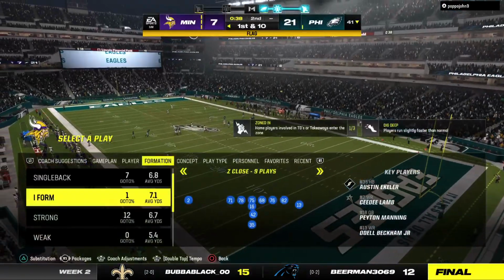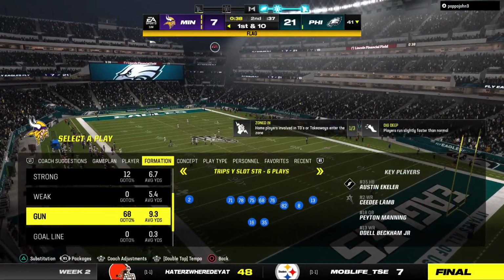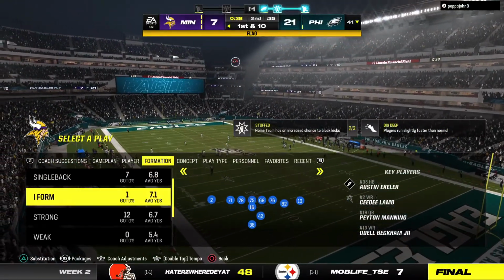And they're going to mark that where it went out of bounds, so really good starting field position up past the 40-yard line.